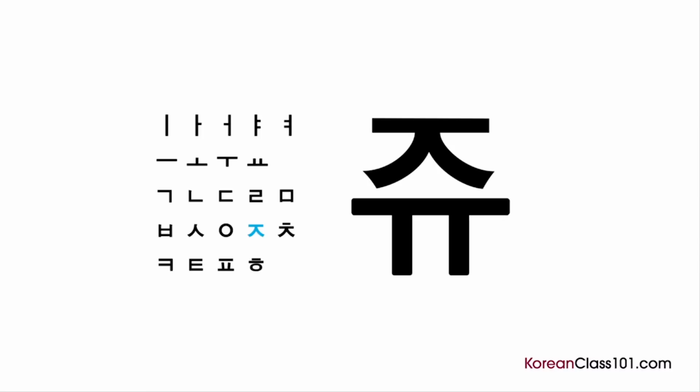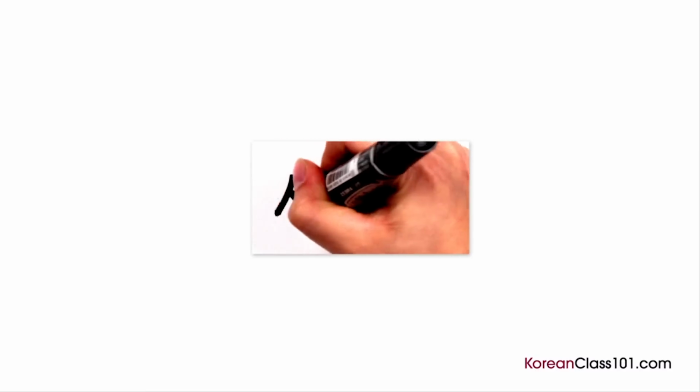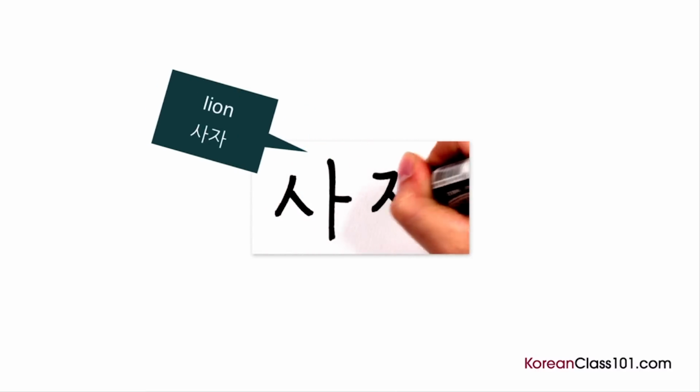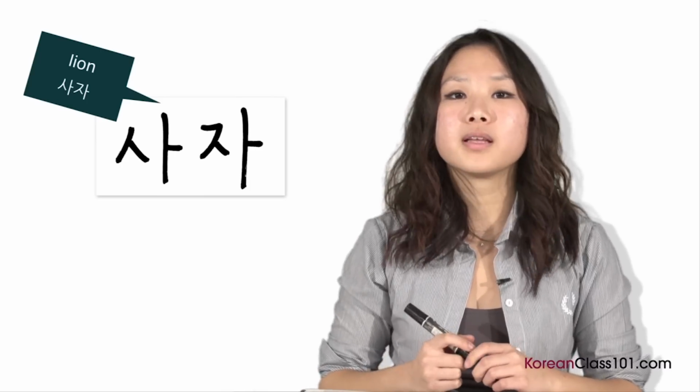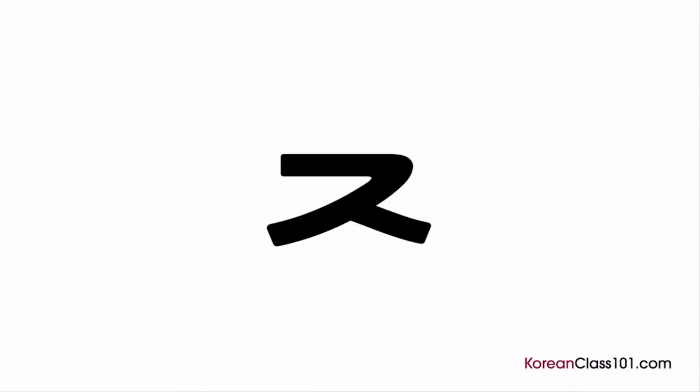You might see this character written this way depending on which typeface is used. So be ready for it. Now you can write lion in Korean. 사자. To write the last basic character, just add another stroke on top of the 지읒. This is 치읒.